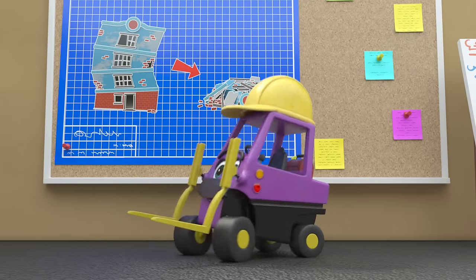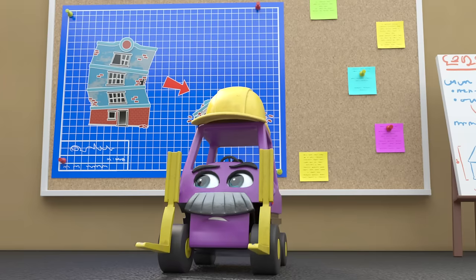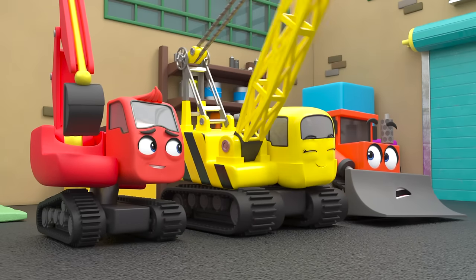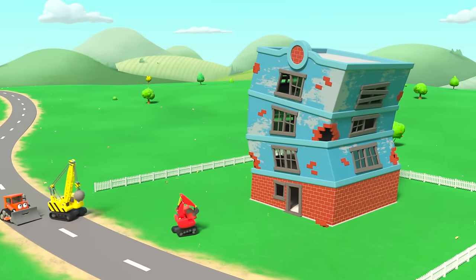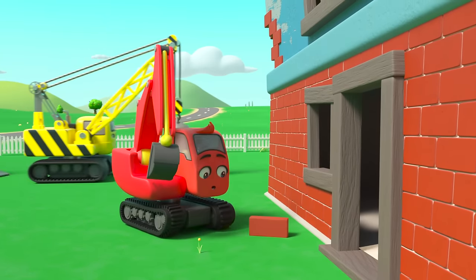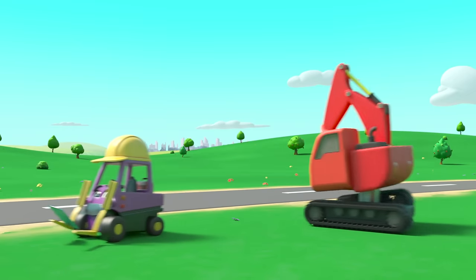They're building that crumbly old building. That can't be right. Oh, they're demolishing the building. Daisy is so excited. Soon enough, it's time to get to work. The building looks like it could fall down any moment. It'll be safer to knock it down.